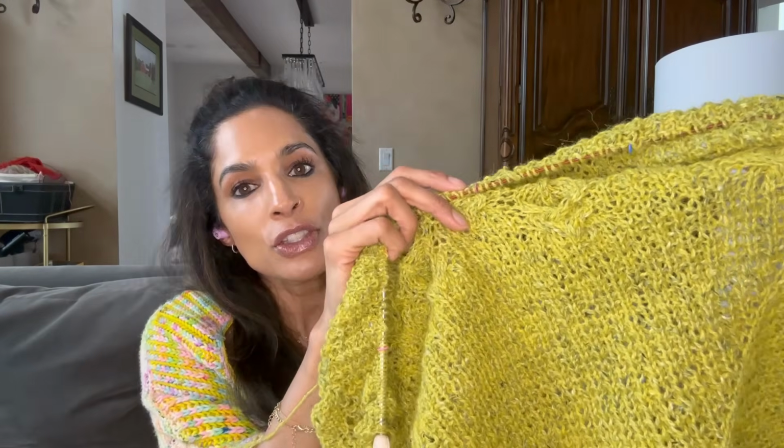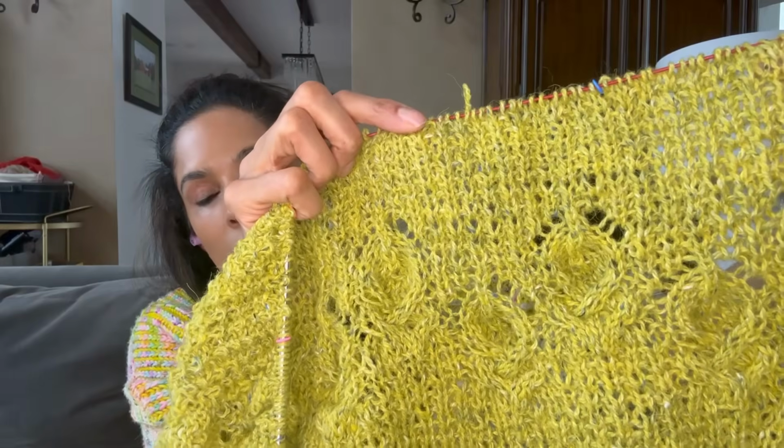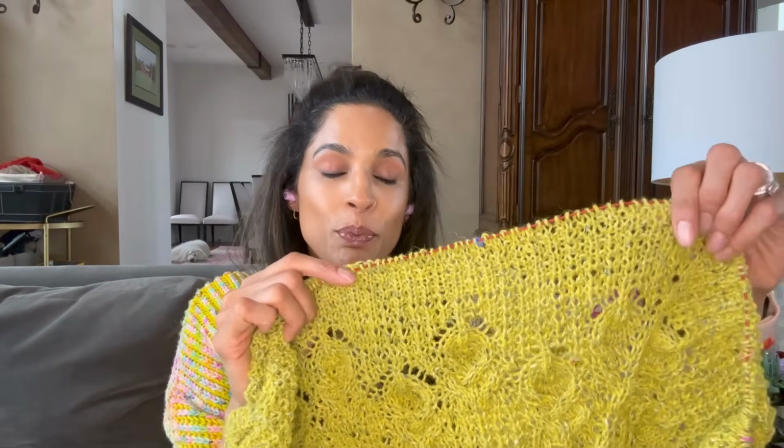I want to say broken tweed. The way the felted tweed looks in the broken rib, it's just really nice. I really like it. I'm enjoying the break of doing this middle. I finished that first chart and then you get to do 4 rounds of the broken rib again. And I'm really enjoying that respite for my attention.